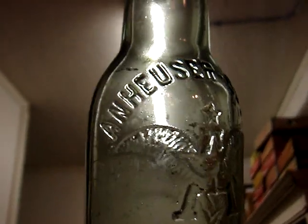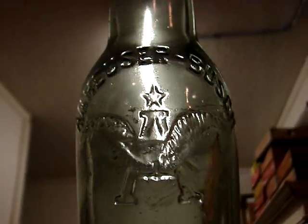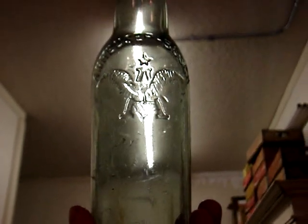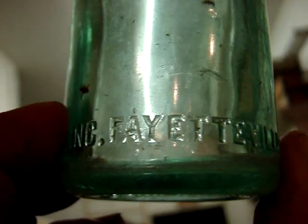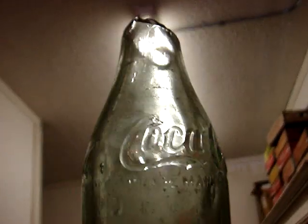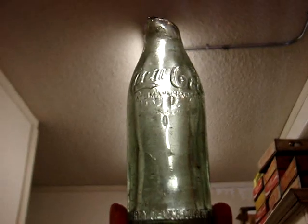And then we have the Anheuser-Busch. It's in pretty much mint condition. There's nothing wrong with it. So that's a solid $10 bottle. Okay, then we have this Fayetteville, North Carolina straight side of Coke. Top's broken. Gonna put a value of $5 on it.